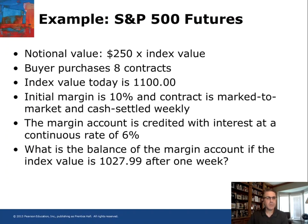Now let's look at another example from the book, this one involving margin accounts. Our setup involves S&P 500 futures contracts. One nuance to note is that S&P 500 futures, which are of course a real thing, are typically traded with a notional value of $250 times the value of the index. As of the time of this lecture, the S&P 500 index is hovering around 3,000.